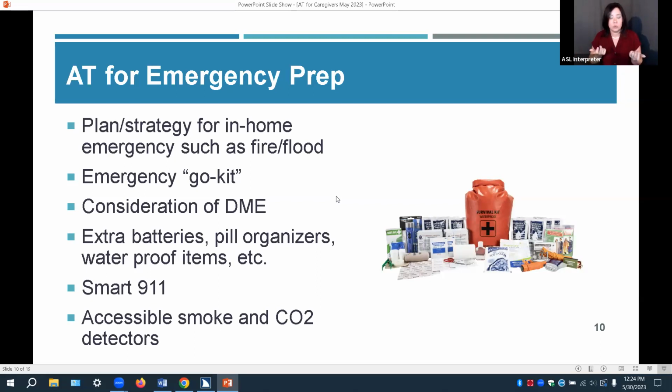Here's just a list of some things that can be helpful. Creating a plan or a strategy to make sure that you have those things mapped out with the individual. An emergency go kit. So for that individual that you are caring for, what are some things that would be super difficult to live without if they had to be displaced from their home for several days or weeks or even months? So that could be medication. That's kind of the first thing that folks think about. But if they have a mobility disability, what kinds of things are going to be helpful? And what can you just have ready so you don't even have to think about it to get out safely?